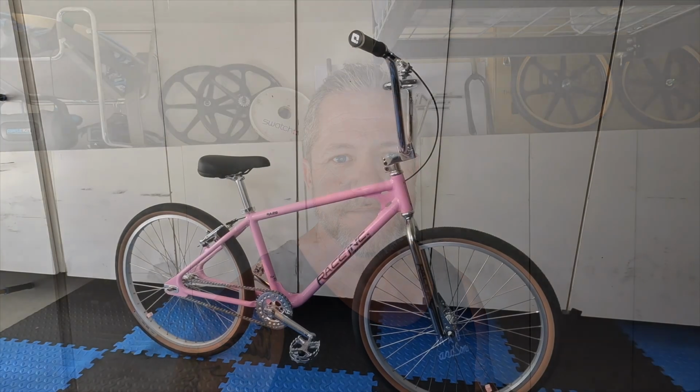Okay, let's get to it. The Pink Pig, the 26-inch bubblegum pink Race Inc Cruiser. Now, I went a little crazy on this bike because it's kind of my daily, and I like riding it, and I just love the color. So let's take a look.